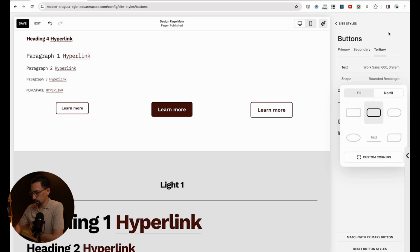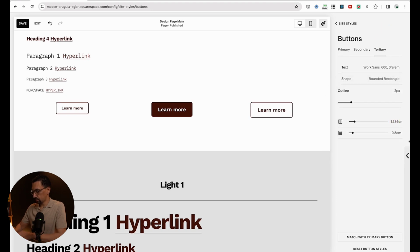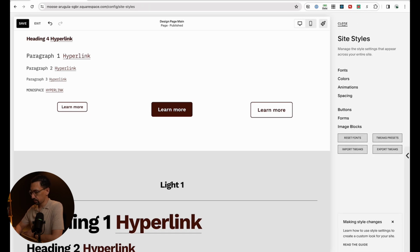Okay, cool. No, I'll keep it. Only thing I'll change here is this 1.36. I'm gonna do 1 EM and then 0.5 EM. There we go. It's a nice little button. It's a little bit smaller. Cool. That's great.